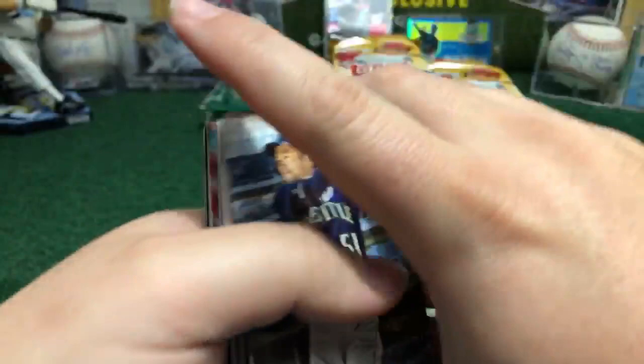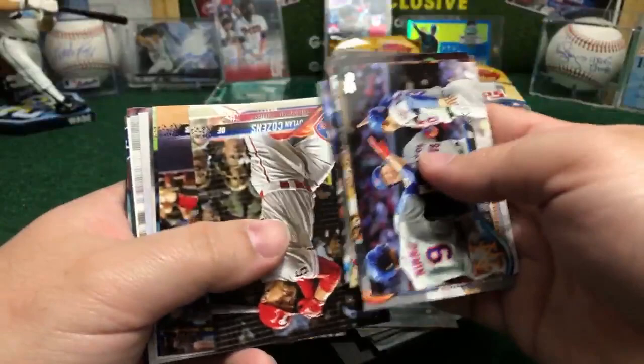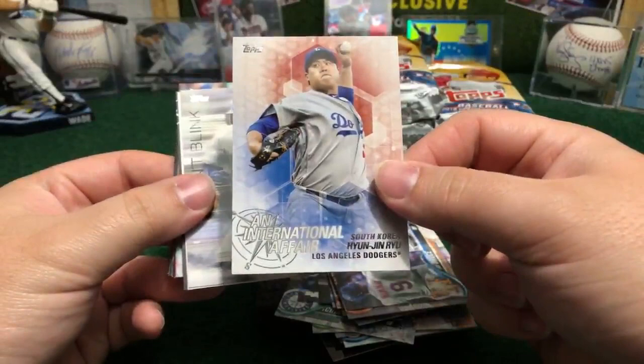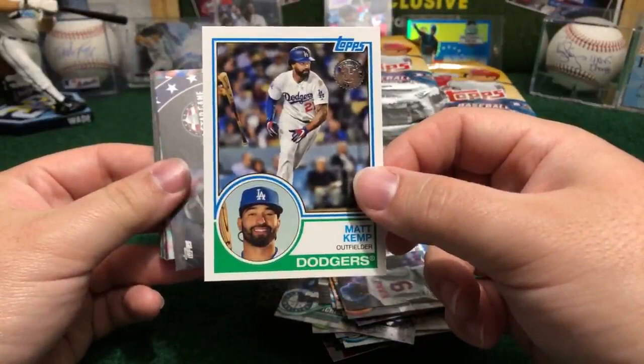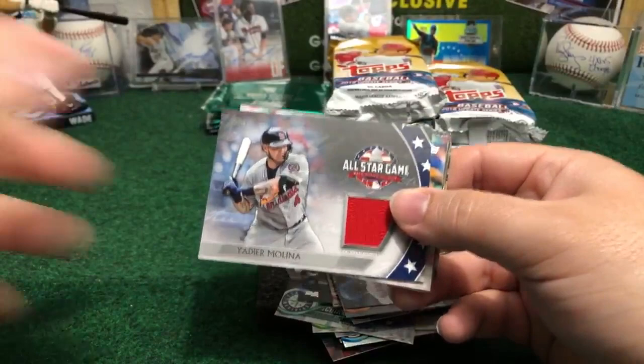Ichiro, Juan Soto rookie card. LaCroix, Shane Bieber, Cleveland, rookies, Pella for the Tribe, International Affair, South Korea, Ryu, Dodgers, Ichiro, 1983 Matt Kemp, and we got the memorabilia card right there, and it is for Yadier Molina. Who got the card? James, buddy, congrats.